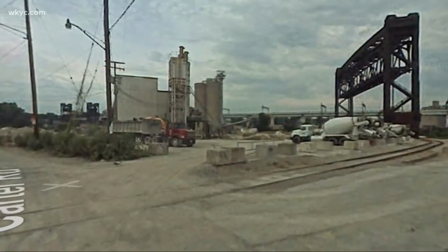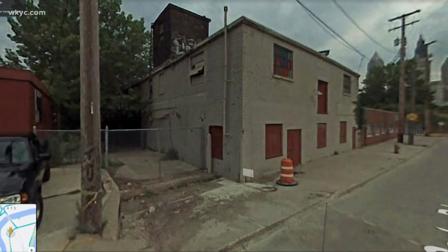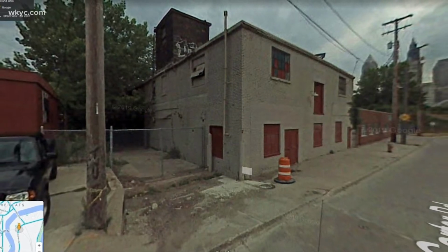I'd come down here, I'd play around the large concrete trucks, the front end loaders, get to play around with the auger and mixed concrete. So I'm very familiar with what this was 20 years ago, back in the 90s, early 2000s. And it's really, really cool, Jay, to see what it's turned into.